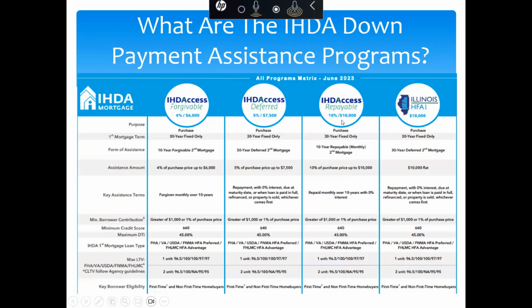The $10,000 program, repayable, is again, its limitation is up to 10% of the purchase price, not to exceed $10,000. So again, it is a zero interest loan, but it is repayable over 10 years. Well, 10 years times 12 months is 120 payments. Divide 120 into 10,000, it's $83.33 a month. So under the repayable program, your client would pay $83.33 a month in addition to their first mortgage payment.